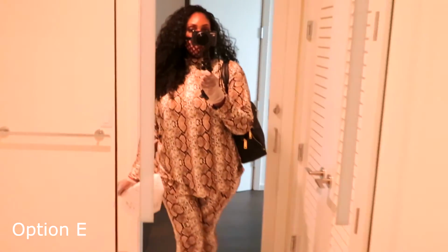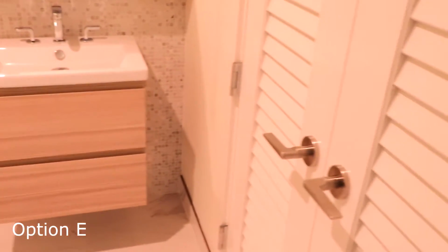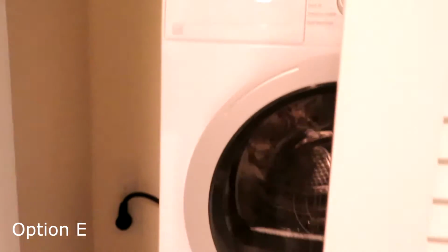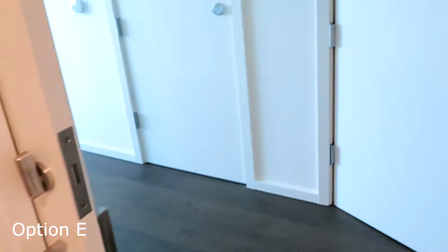So I'm in this next one, and it's pretty nice. Let's check this out. Washer and dryer right there. I like that. It's in the bathroom. This is an open closet. It looks like a guest closet. It's pretty spacious.